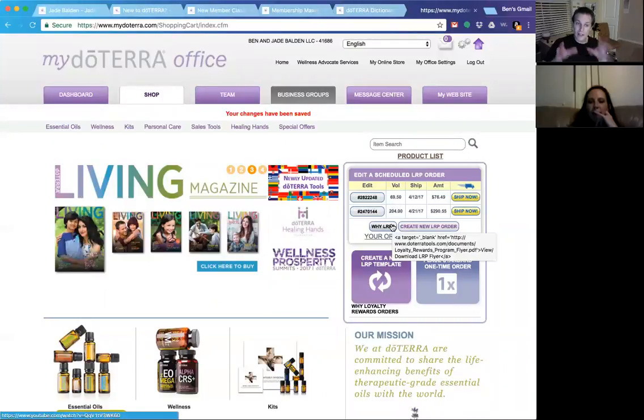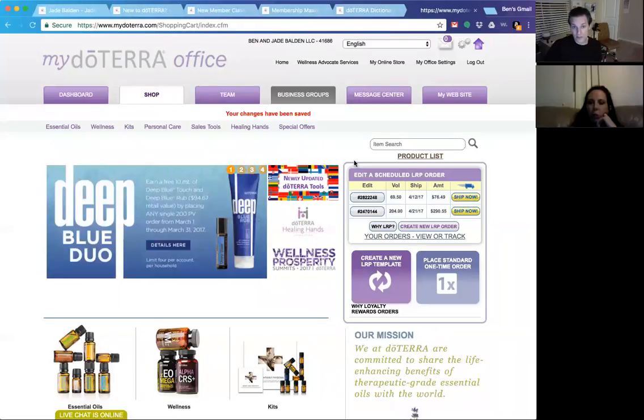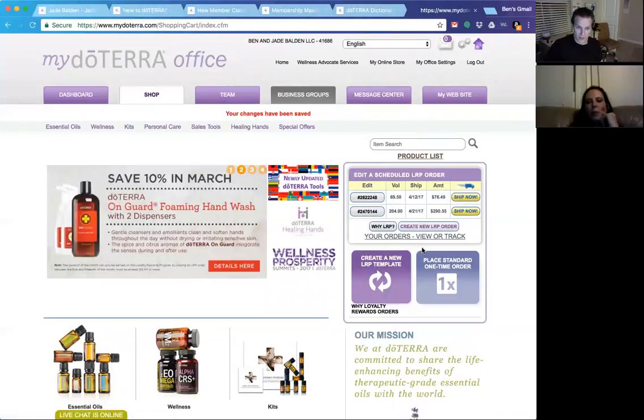When you're in international, there's an additional option up above here that says local or from the US. From the US, you can get all the products, and local doesn't have all the products yet. And so they can actually choose where that LRP order is coming from. This box here is separated into those categories. Just want to say that for the Australians and everybody else that are listening or watching this later on.